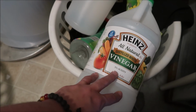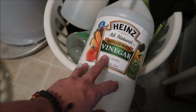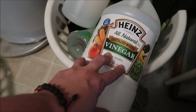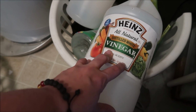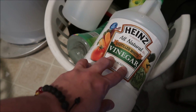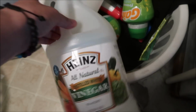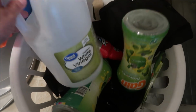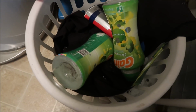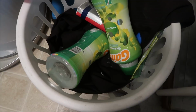But I love it for my laundry, and everyone who I've suggested to use this in their laundry has totally agreed that this brings life back to your clothes. It doesn't leave the residue from fabric softener. It doesn't leave any kind of scent or odor from the water drying. So I really use this vinegar a lot, and I go through about a jug a month. Like I said, it's been 2 months since I did the empties. I have 2 of these, and I just purchased another one in my grocery haul this past week.